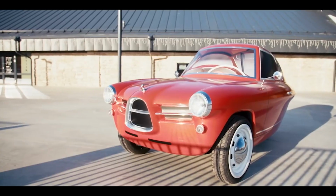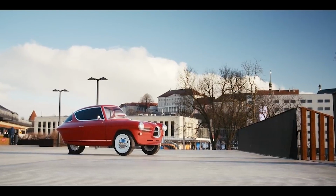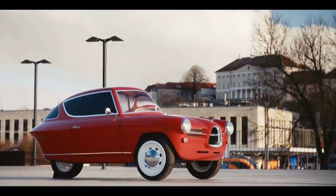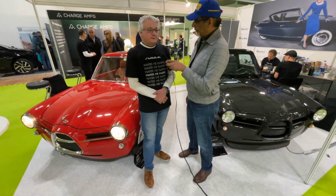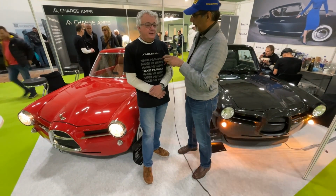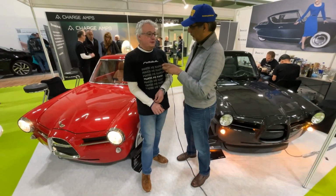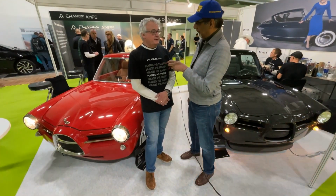So what's the inspiration for the design? Who's designed the cars? So Melis Lemets is our stylist, and he has worked for Renault in the past. He's very passionate about cars in general, retro cars, aeroplanes, boats. He has a lot of talent, and he came with a picture of the car very, very quickly, and it was the right design straight away.